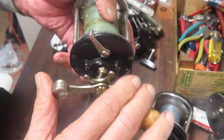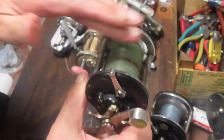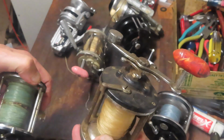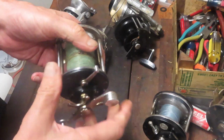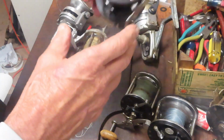when you go in the free spool here, you've got the free spool, but it's dragging. And that's usually just dried grease. Again, not as severe as this where it's locked on, but it's not allowing it to complete the cycle. That's why it's got a partial spin to it. One more Penn, definitely a parts reel.